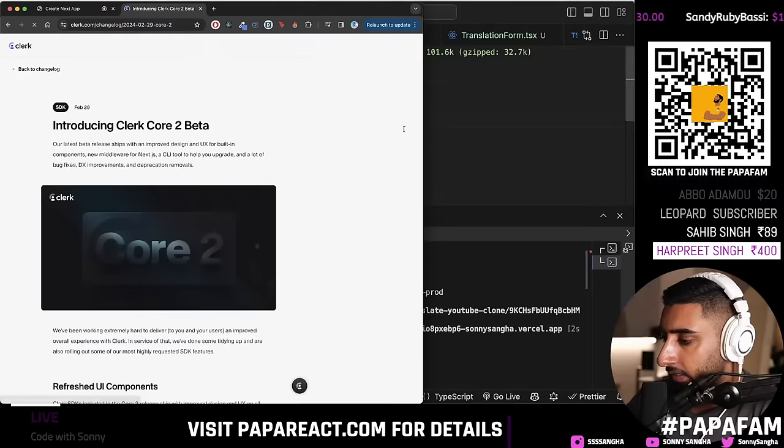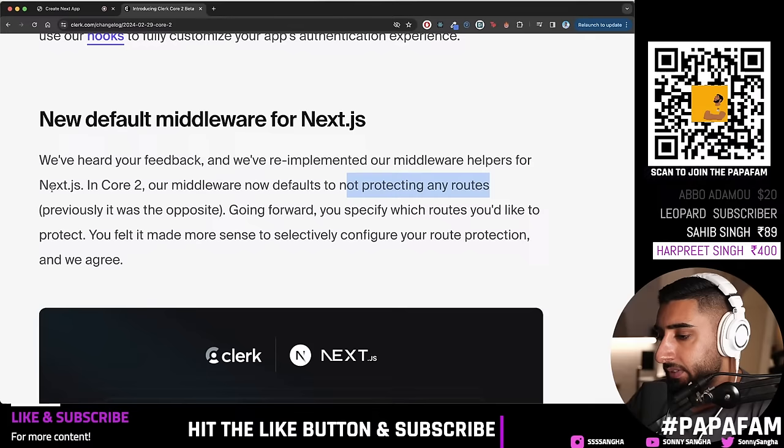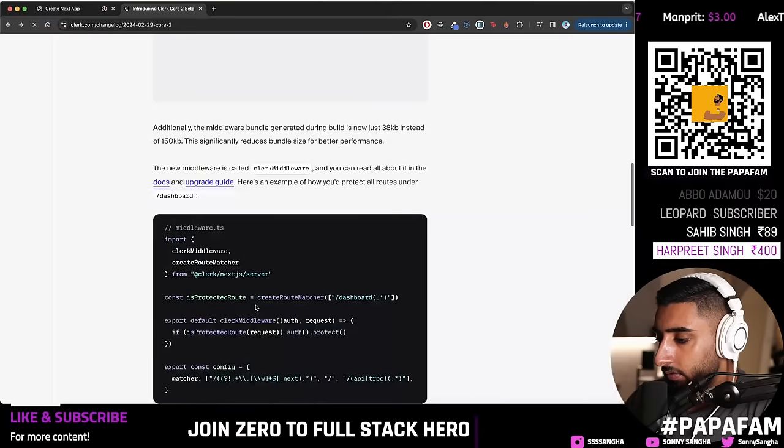So, let's go to the docs. Our middleware now defaults to not protecting any routes. Previously, the opposite. Going forward, you specify which routes you'd like to protect. Yeah, so that's actually way better, I believe. Should be the way. Run middleware on index page. But I want all the pages.